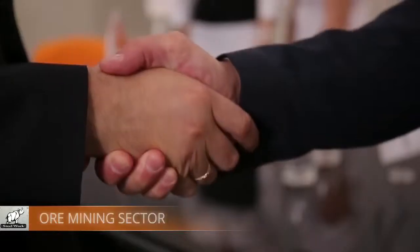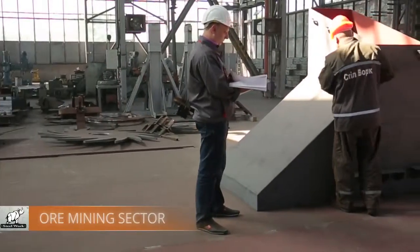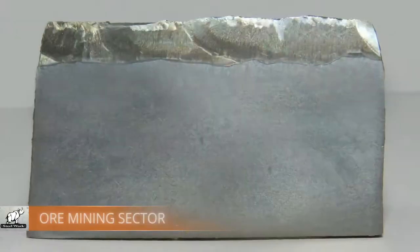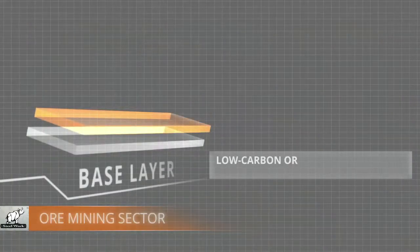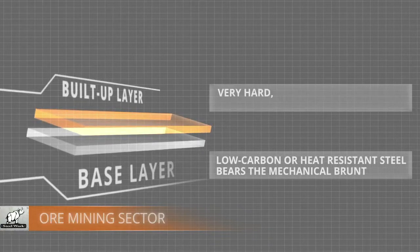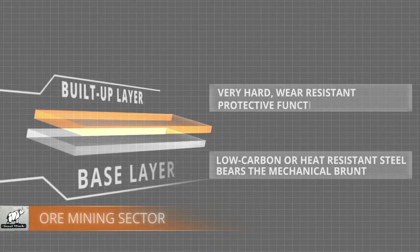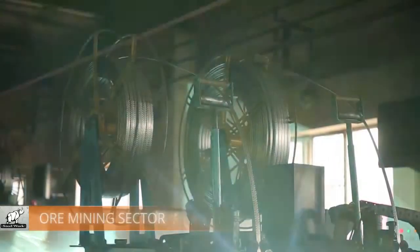The company SteelWork coped with it by introducing SWIP bimetallic sheets. Bimetal is a two-layer type of material. The base layer, low-carbon or heat-resistant steel, bears the mechanical brunt, while the build-up layer of hard wear-resistant metal has the protective function. Bimetallic sheets are made by flux-cored strip and wire arc welding.